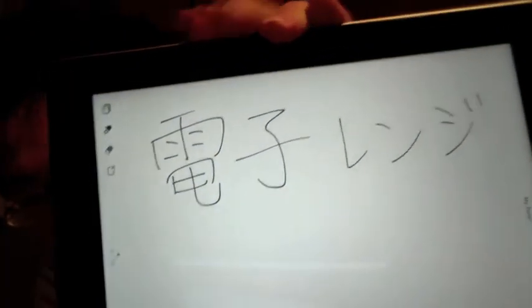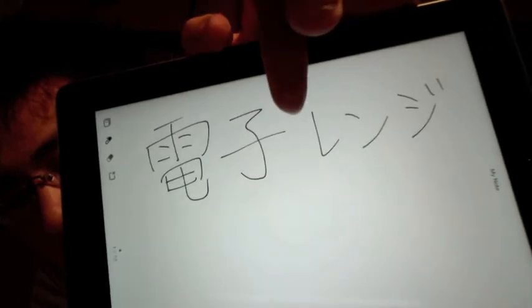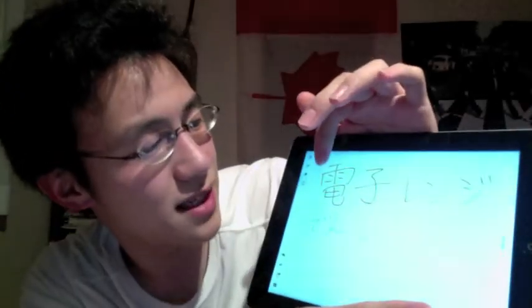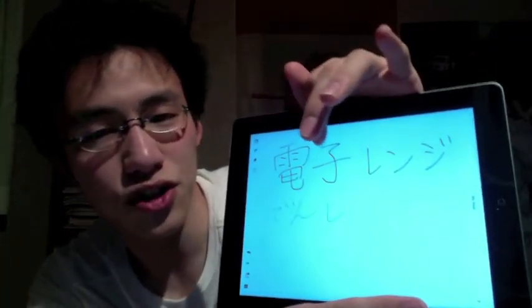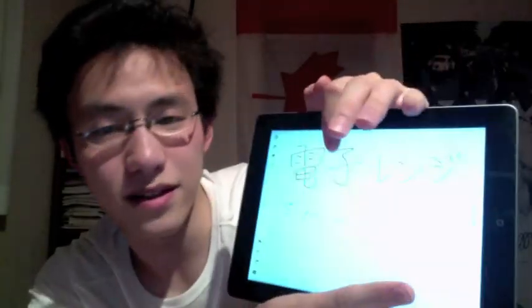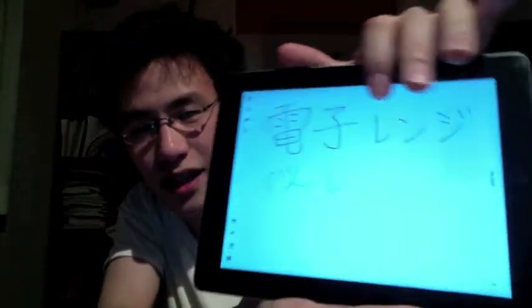It is this, with kanji and with katakana. Denshi renji. For those who can't see what I'm writing, I'm writing 電子 with hiragana okurigana. Literally, this means electronics or electron. Electron, the shi part, means child or something small, but not with this kanji, I'm sorry. And renji, I don't know what renji is, but renji.